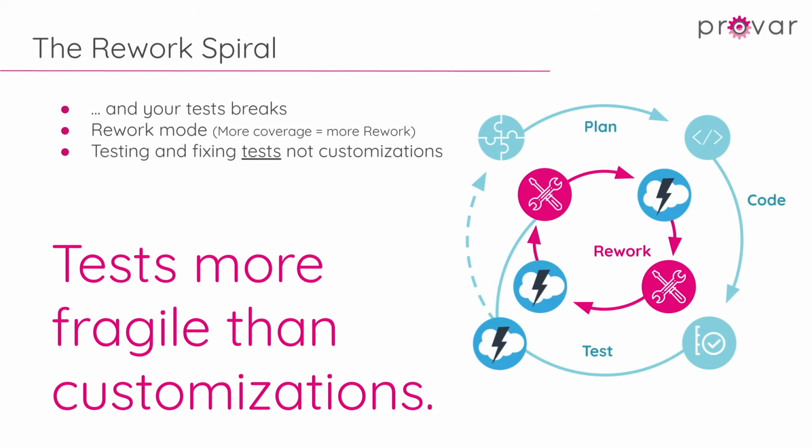What makes the situation intolerable is that the tests are more fragile than the customizations. The team spends more time testing tests than testing their work. Brittle tests cost money, time, and most importantly, undermine one of the core benefits of Salesforce: agility. The agility to get things done and move forward quickly.